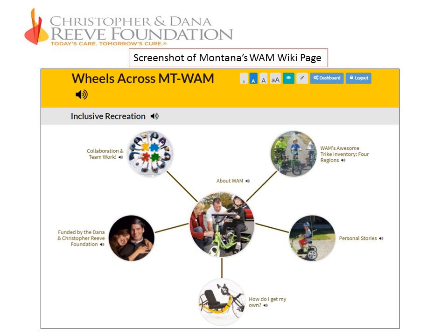And then around to the right, you'll see a picture of a young boy on an adaptive trike, and when you click on that, you open up the personal stories section, and you can get pictures and stories of a number of different individuals and families that were impacted. And then if you click up to the right-hand circle, it has WAM's Awesome Trike Inventory 4 regions. So when you click on that circle, you're able to open up information on each of the 4 regions.